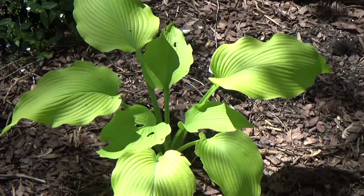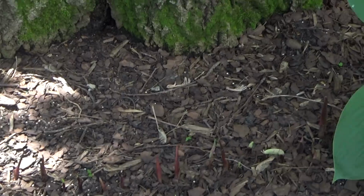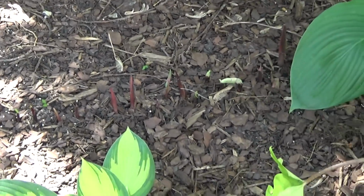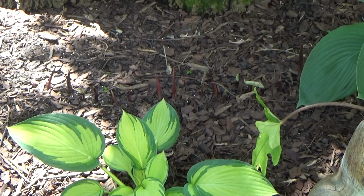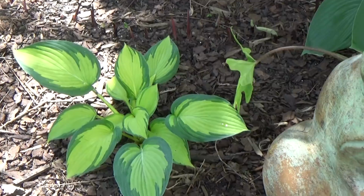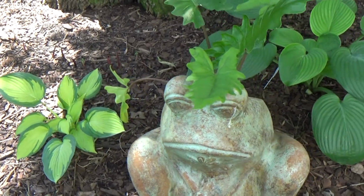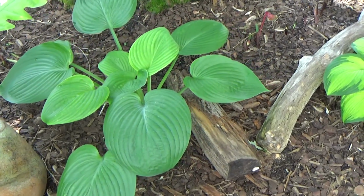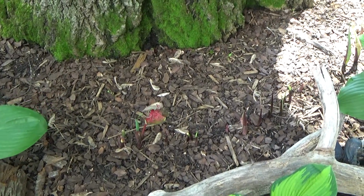Hostas look really good. Again, I've been putting Sluggo down. I did a mass planting of caladiums. All the red little shoots are caladiums. The bunnies are doing a number on everything. Squirrels too. They like to dig in here. But I also have neighbors that are feeding them corn cobs. So I'm finding a lot of corn cobs dug amongst my plants. They're being nice, but squirrels are a pain in the butt. Let's see here.